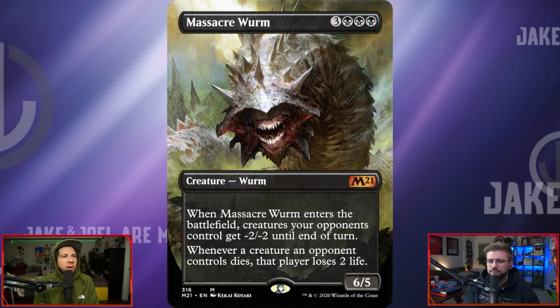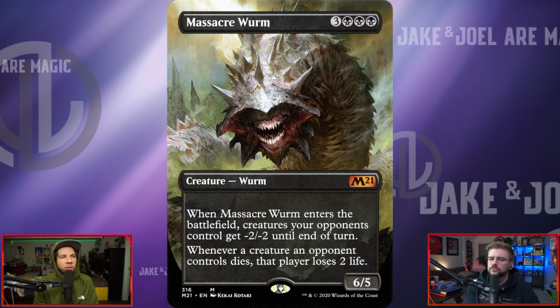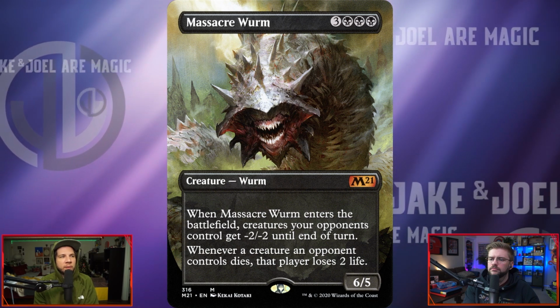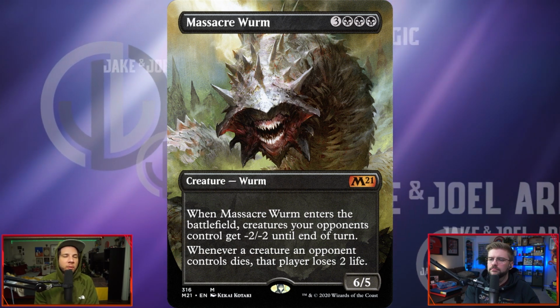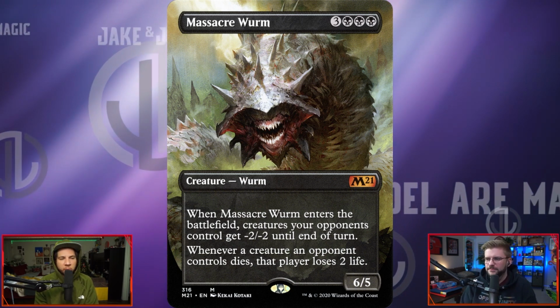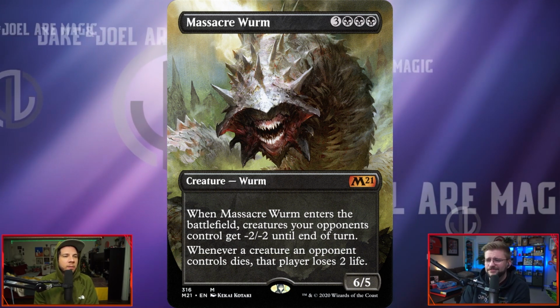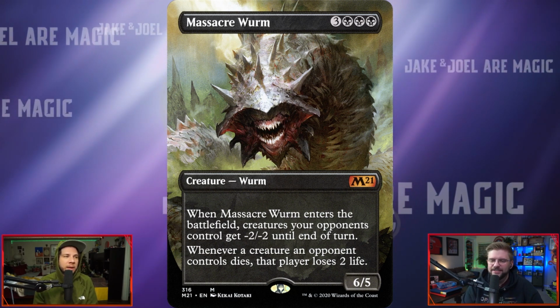Massacre Worm, 3 black, 3 other, for a 6/5. When Massacre Worm enters the battlefield, creatures your opponents control get -2/-2 until end of turn. Whenever a creature an opponent controls dies, that player loses 2 life. So like we were just talking about tokens, this card can absolutely hose the player that has a weenie go-wide deck. Oftentimes it could just absolutely kill them.